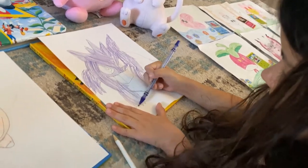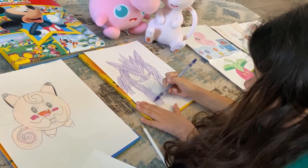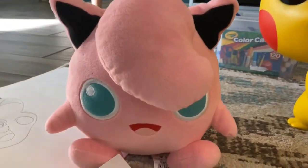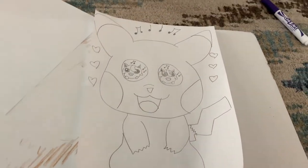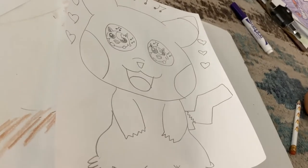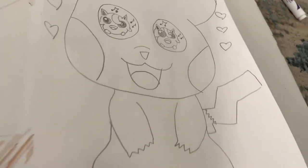It's okay, Minina. He disappeared. He's disappearing. So I draw this Pikachu, the Funko, and then it had Jigglypuff looking at, he's looking at Jigglypuff and he's in love. Jigglypuff is singing. Is that a cool one, Mama? Yeah. That's cool, right? You guys came up with the Jigglypuff in the eyes, right? Yeah. You and Giovanni? Cool. That looks okay.